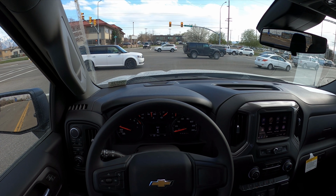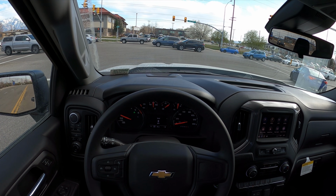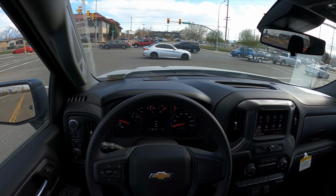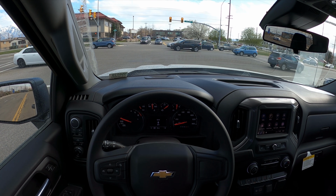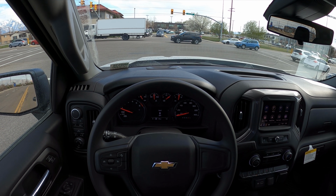And so that's the big benefit of the 2.7: your fuel economy is going to be similar, but you're going to be able to tow slightly more, and you're going to have a slightly better payload. I think the payload is really the attractive thing to me, because the towing capacity is so similar. It's the fact that you'd be able to load up the bed more. So if you're just carrying stuff around in the truck all the time, then having the higher payload capacity makes sense in my personal opinion.